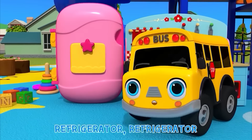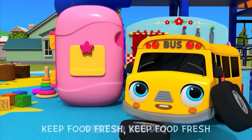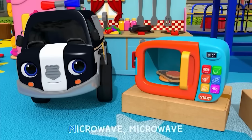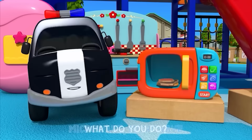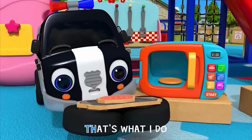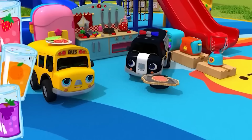Refrigerator, refrigerator, what do you do? Keep food fresh, that's what I do. Microwave, microwave, what do you do? Heat up the food, that's what I do.